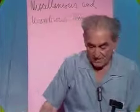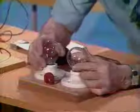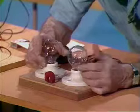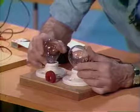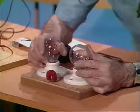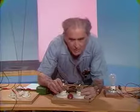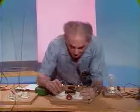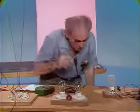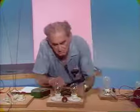Consider the following. I have here two clear glass, incandescent, carbon filament, 110 volt lamps. That covers the description, I guess. I'm going to energize one of them. Now, I'm not going to tell you whether I'm going to energize it with alternating current or direct current, but I'm going to energize it.